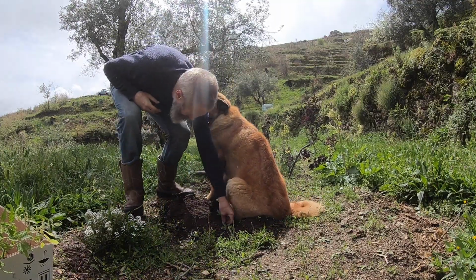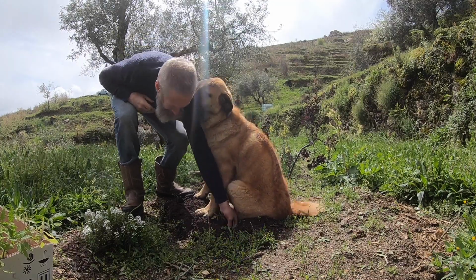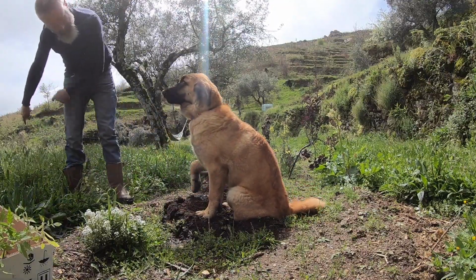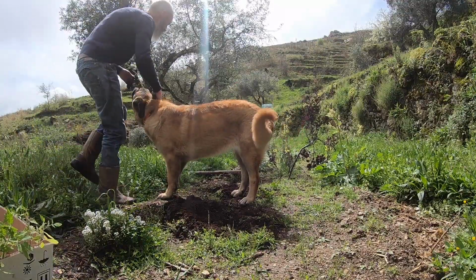Broken my plant. Honestly. Come on, off the bed. Off you get. I think I'm going to have to put another one in there now.